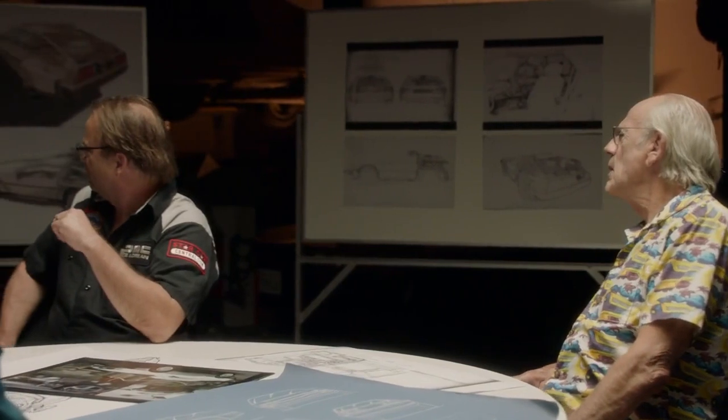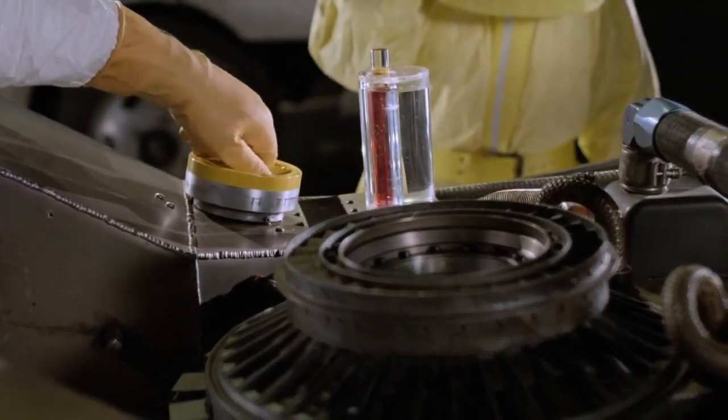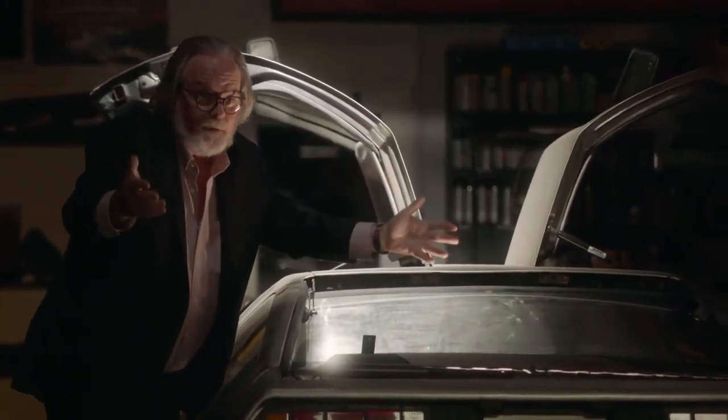Right. If you remember, on the back of the car, right here, Chris, was where the plutonium chamber was. Right. Where you took the yellow lid off and put in the red plutonium that you got from the Libyans. Later, you come back from the future, and now you have the Mr. Fusion, which is a Krups coffee grinder.